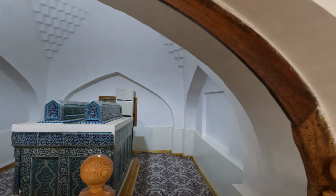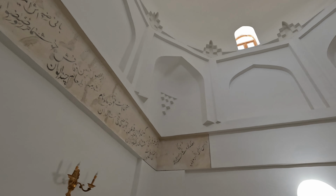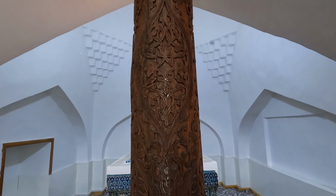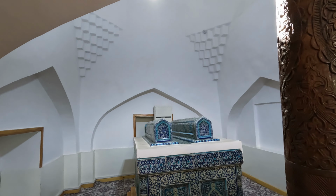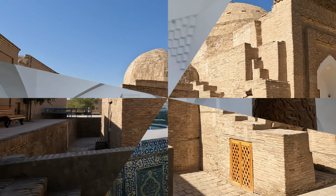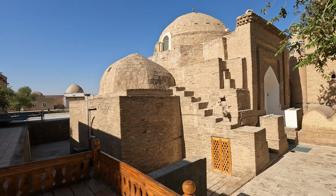His mausoleum is not only a place of historic and architectural interest, but also holds religious significance for many. Exploring this mausoleum provides insight into the religious and cultural heritage of Khiva and offers a glimpse into the rich history of the city.